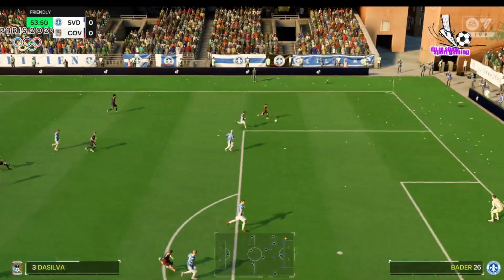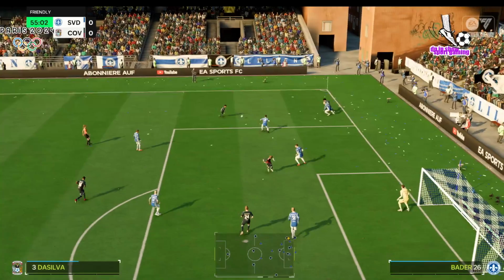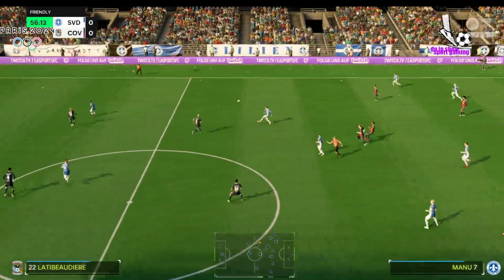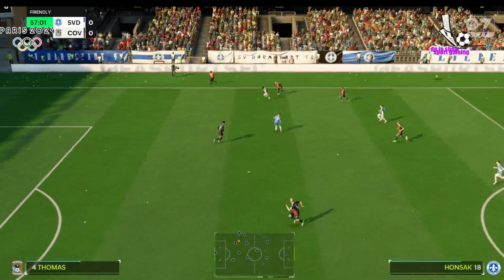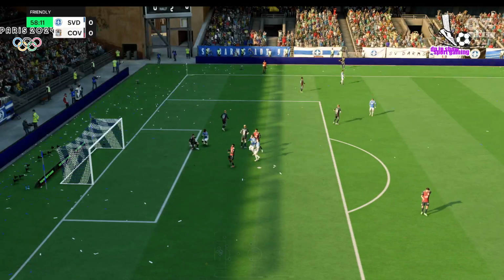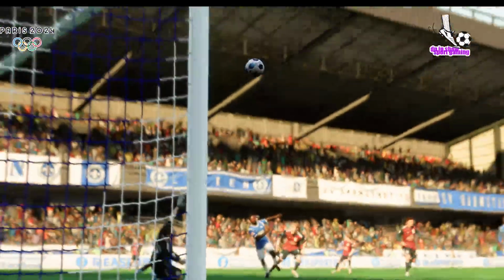There's room to do something here. Has the space to whip it in here. Pushing forward with options available now. What a chance here. Only the keeper in his way, and it's a bad miss. Oh, it's not that far away. It's a decent effort. I just feel he lacked composure with the finish.